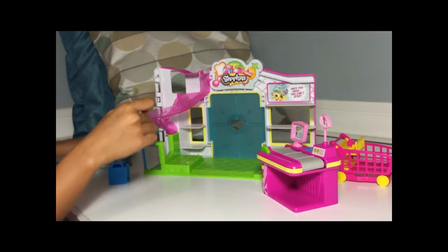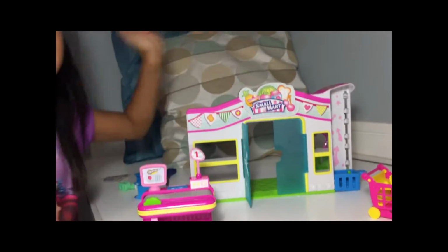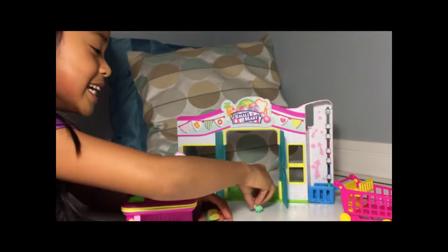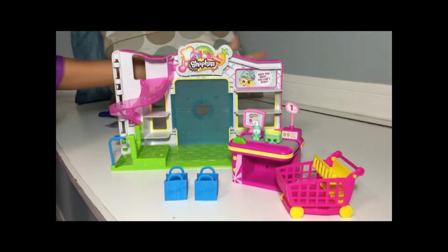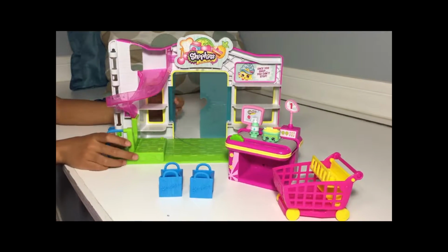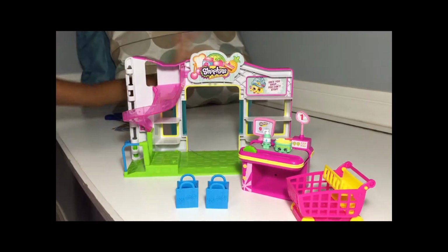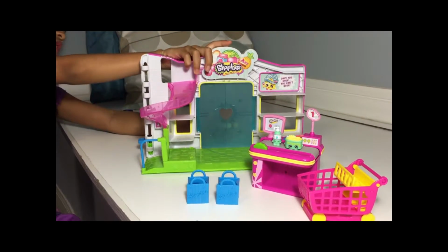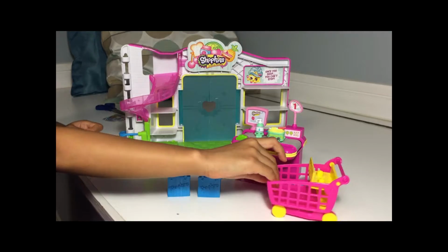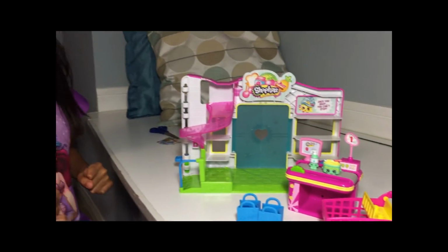So let's move on. Let's see if these doors can open now. I hope they can. Yes, finally they can open. Now, Shopkins Small Mart is open for free! So here is a whole Small Mart, and as you can see, what you get is a Small Mart where you can open and close the doors. Finally, they can open. See? Now, Small Mart is open! The Small Mart is closed. And also you get a car, vroom, vroom. And then there's two bags, two Shopkins, and of course the counter. And one more thing before we go.